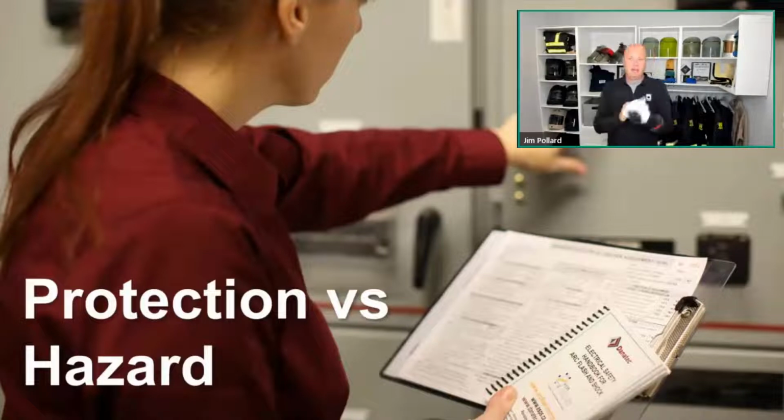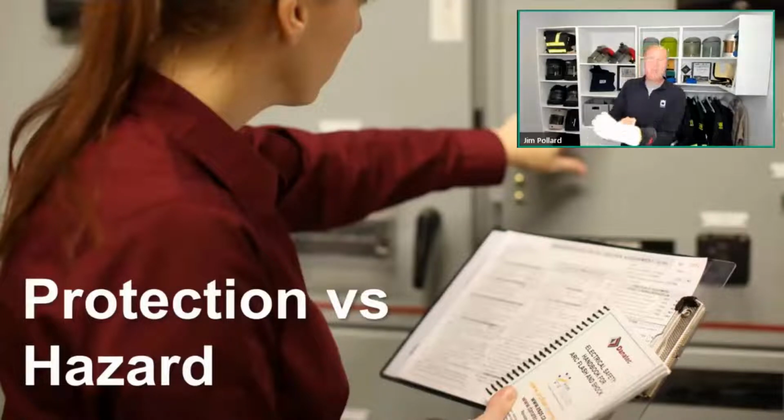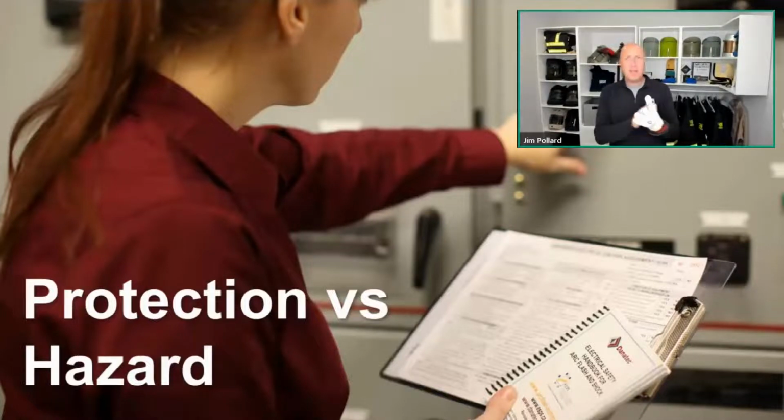We then have a cover glove. This is a leather protector, and it's designed and intended to provide mechanical protection for the rubber insulating glove. It's worn over top, so you have two gloves that are worn for shock protection. You could actually wear these gloves as well for arc flash protection, and that's noted within the NFPA 70E or CSA Z462 standard.